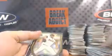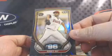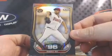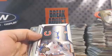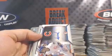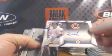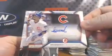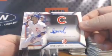Got a Diamondbacks, Robbie Ray. He's with the Diamondbacks now. Number 96 out of 100. I know he was with the Nationals and the Tigers. Oh, we got our first sophomore standouts auto. Arizmendi Alcantara. Sticker auto, but something different. I like it. That goes to the Cubs.